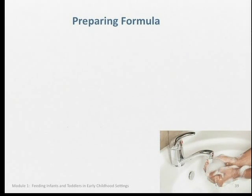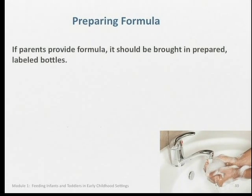Infants should be fed the same type and brand of formula at home and at child care. Formula provided by the parents should be brought in prepared, labeled bottles. If parents use powdered formula, it must be mixed at home and brought in prepared, labeled bottles. Caregivers should not mix powdered formula due to sanitation and dilution concerns. Parents may provide ready-to-feed or concentrated formula in the factory-sealed container labeled with the child's full name.